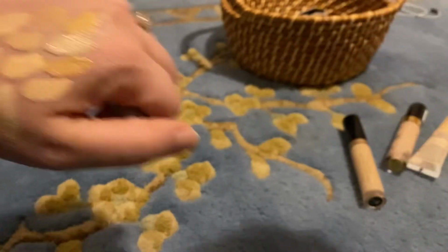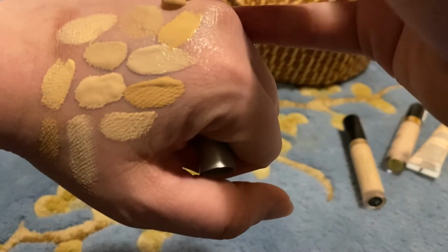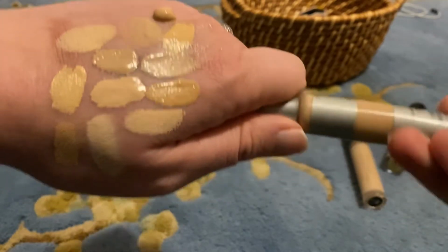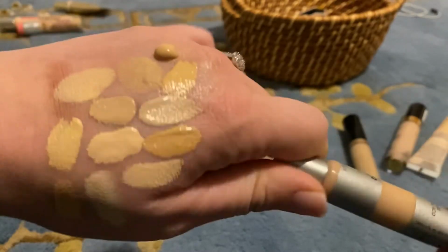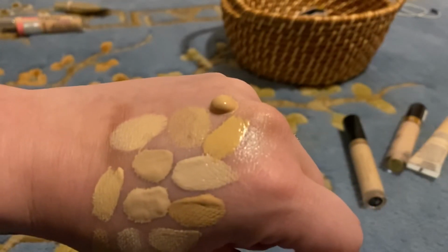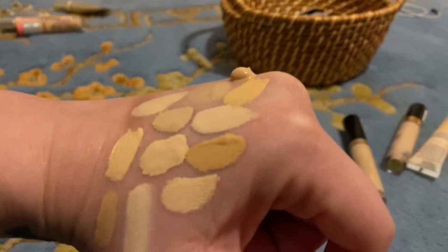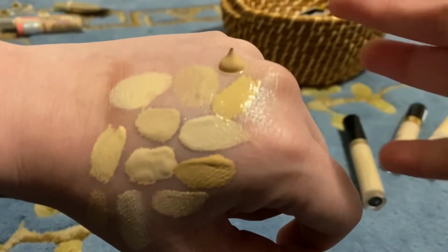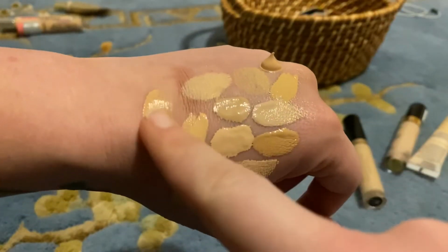Looks like this. And then this color is, whoa, I did not mean to squeeze all that out. I was so used to the other one. Holy cannoli. Well, anyway, I'm not gonna put my finger in that, since that's literally a mountain over there. But that's the shade. And well, maybe I will. I kind of want to swatch that.